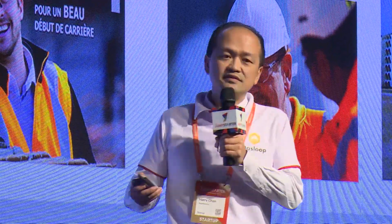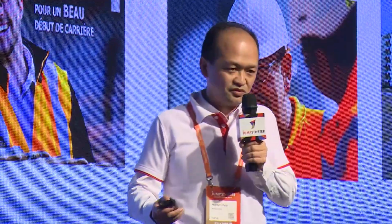From the picture you can see the safety helmet, being the most important safety equipment everyone must wear on site, has barely changed for decades. Why can't we use technology to improve its function, to better protect our workers?